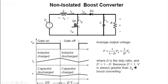But when the switch is off, the power of this voltage source and also of the inductor will be delivered to the capacitor. So the capacitor will charge to a higher voltage than the voltage delivered by the battery source. That means it's boosting the voltage. So that's the main concept. And as you can see, the average output voltage V is given by 1 upon 1 minus D times Vg, where D is the duty cycle.